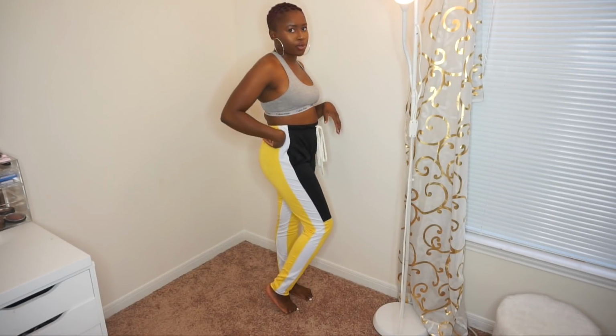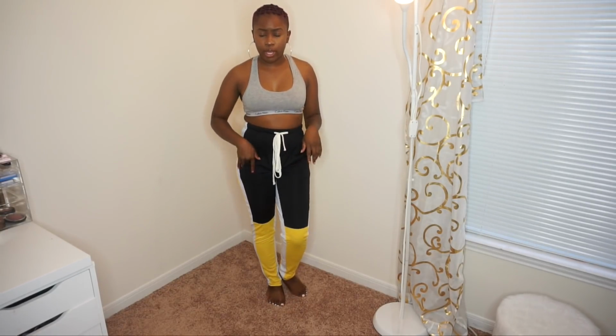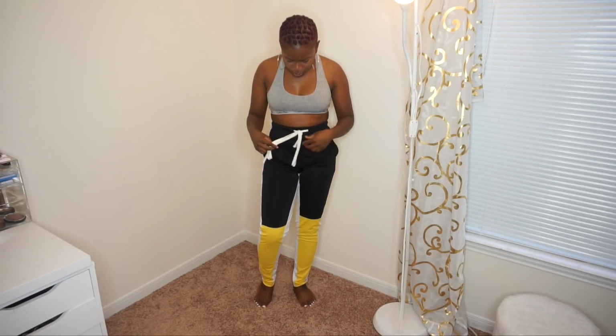So you would definitely need to wear a black thong with this, because your panty line will definitely be showing. With these ones you have to wear a thong, because you don't want your underwear showing. And these ones do come with a drawstring.